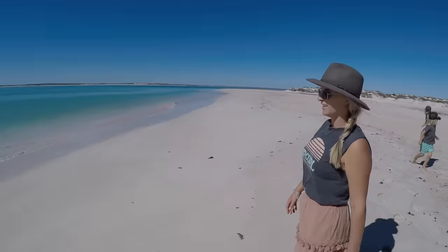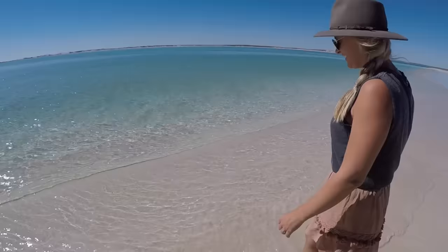What colour is that? I don't think I've ever seen that before. Crystal bloody clear. Oh, man. And here's the temp. It's like perfect, this, the water temp. Oh, my God.